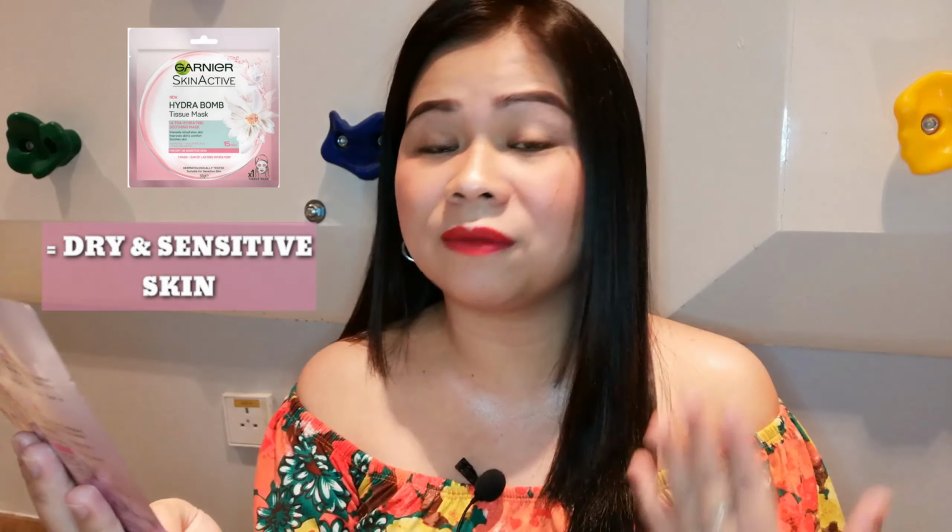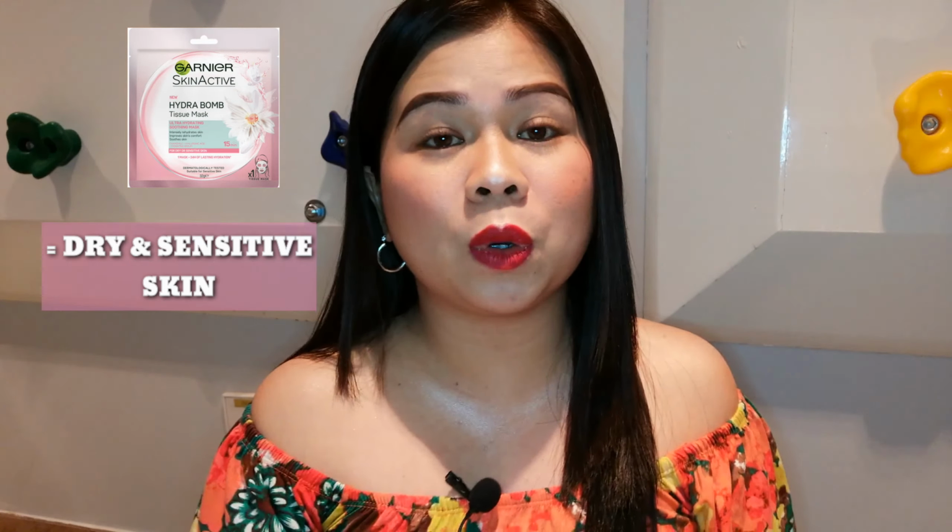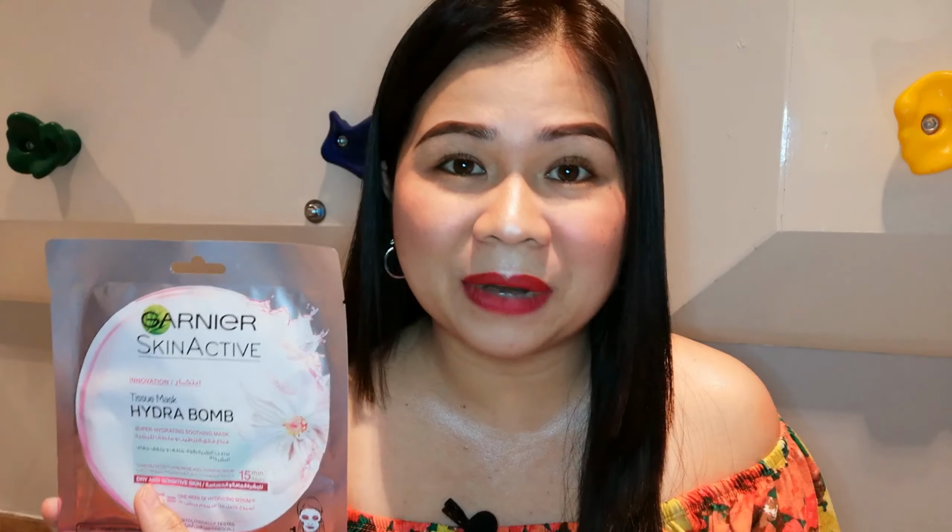So the last one na meron ako dito is itong pink one. It has chamomile extract, hyaluronic acid and hydrating serum. This is perfect if you have dry and sensitive skin. So if you guys have a combination of dry and sensitive skin, I highly recommend this one. Ito yung perfect para sa inyo. Actually guys, na-try ko na to and I really, really love it. Alright, so ngayon naman ipapakita ko sa inyo kung paano ko siya gamitin and my final verdict pagkatapos natin siyang gamitin. Let's go!